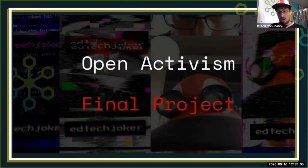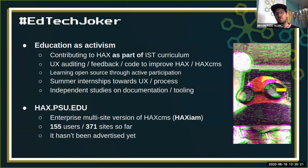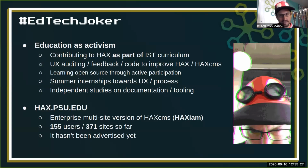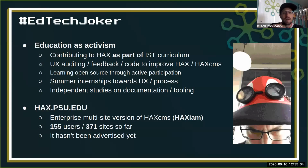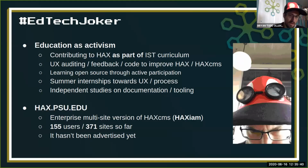So we're learning about Git and version control and contributing to open source projects and web components and Drupal and content management systems and how flat file database systems work, and all of this in the vein of activism. And our students in my 402 class are actually doing projects where they're contributing to HAX and the documentation and our user experience and our tooling, and making videos that explain how to use different things in HAX, all in the pursuit of them becoming web professionals. So they're learning about open source through active participation in it.